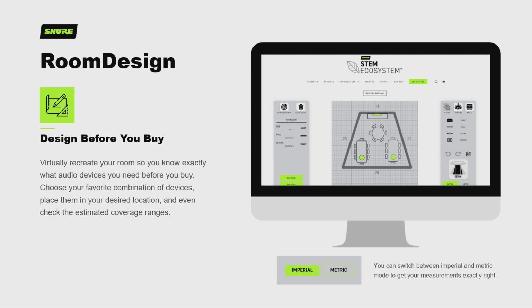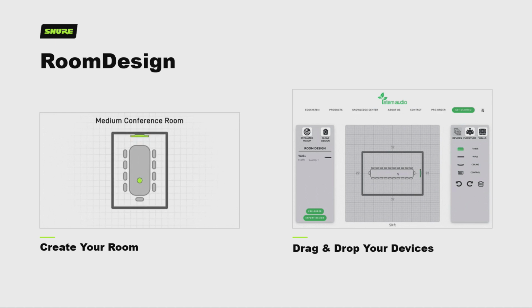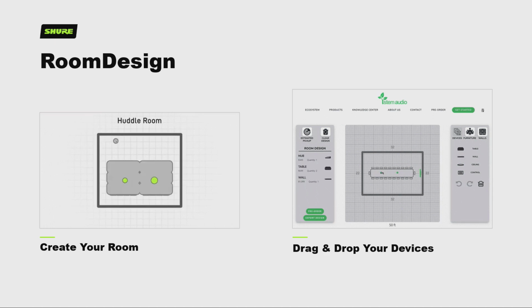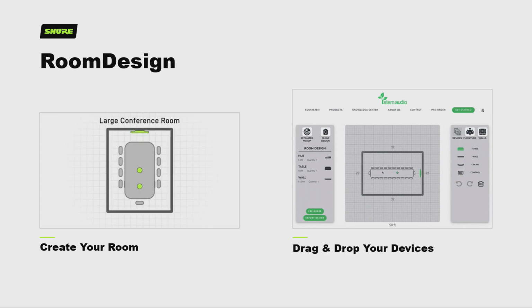First is going to be designing before you buy. So this tool that you see now is available on the website, and it is exactly the same tool that you can use on the screen, which gives you that continuation of flow and familiarity of the ecosystem. So here we can design our space by drawing in the walls and giving them their geometric orientation.